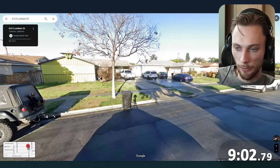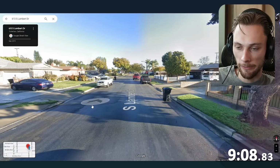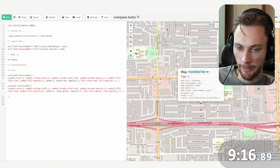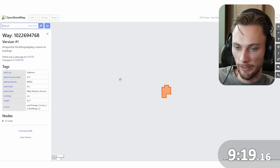Something that I do want to look out for is that it looks like it's on a hill. So this area right here looks pretty flat, so I should stop searching this area. I'm going to try and find a place with more hills in the elevation. This neighborhood looks like it is different.